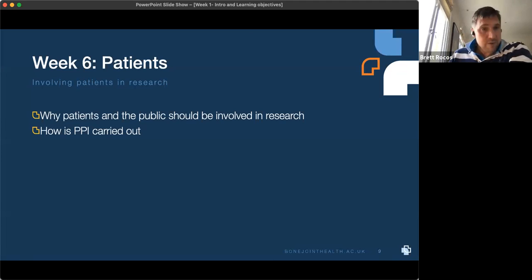Week 6 will turn to involving patients, as I say, and try and understand why patients and the general public should be involved in research, nay, must be involved in research. And we'll also start to work out how patients are involved at an early stage. And we'll have some of our colleagues from the trials unit explain how it's done and how trials have to respond to what patients and the public say.